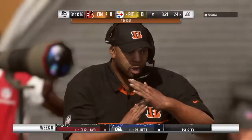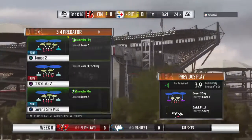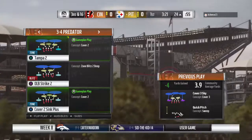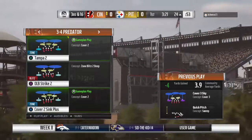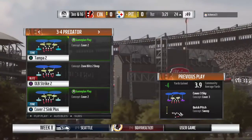So now facing a 3rd and 16 following back-to-back running plays that went in the wrong direction. And now the Bengal defense here calling a timeout. They'll have 2 remaining as we step aside here in this first quarter.